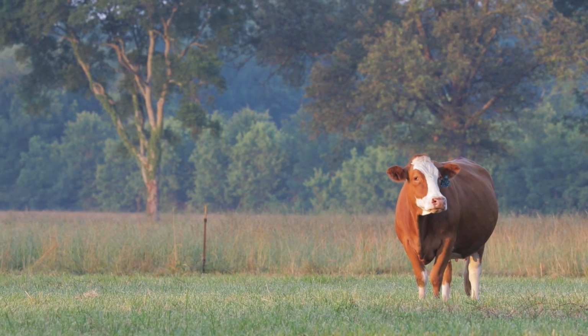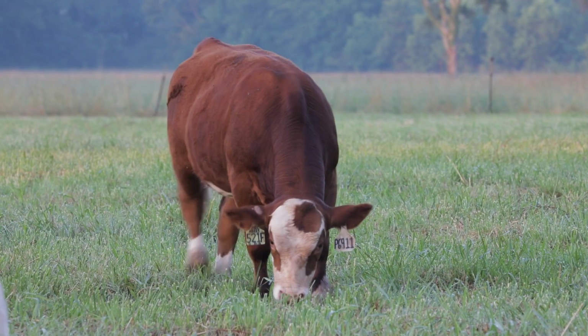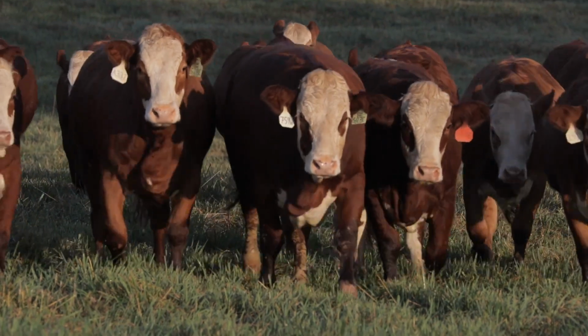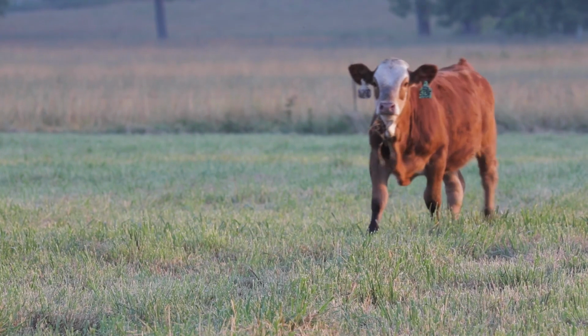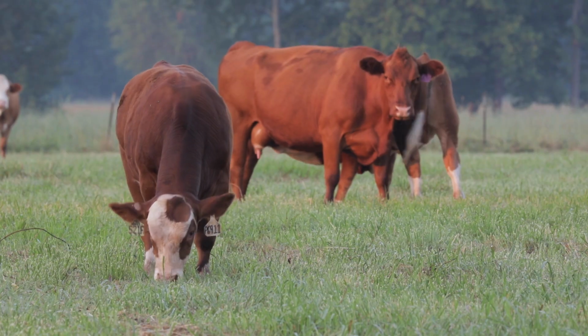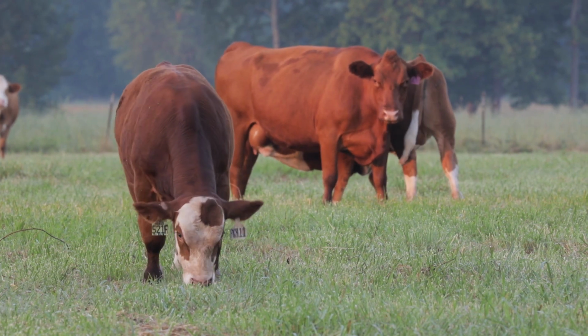So Fleckvieh, they are truly a universal breed. They're a continental breed. That's how they're developed. They were developed as a dual purpose for milk and meat, and they are maintained as such in Europe, Germany, Austria, those places. You know, we can get a better perspective and show what these animals can do to a larger extent, not only in the full blood or pure situation, but also using them in the crossbreeding situation.